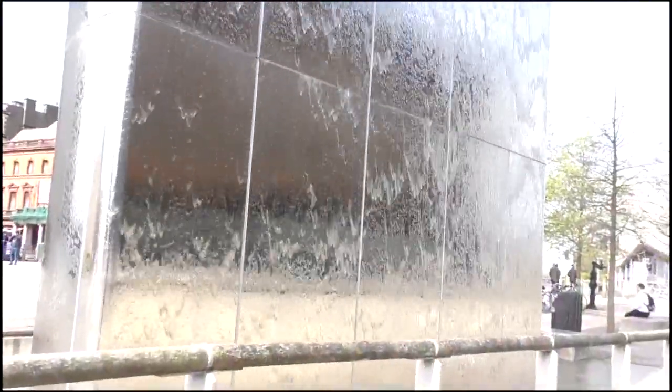So behind me we have the iconic waterfall here at Roald Dahl Place, and this, as we know, extends all the way down to where Torchwood 3 used to be. But obviously it's not there anymore because it go boom. I guess you could call it a boom town. I'll see myself out.